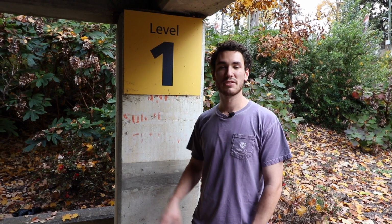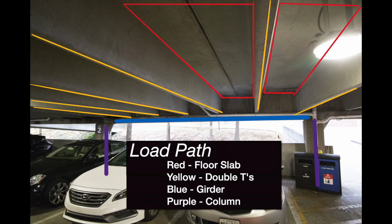We're now on the bottom floor of the structure, next to a column similar to the column we were just standing next to on floor 2. Similarly, this column is taking the weight from the floor above it, as well as all of the weight that's being transferred to it from the second and third floors of the structure. This column is then transferring all of this weight into the ground.